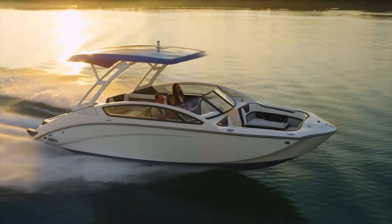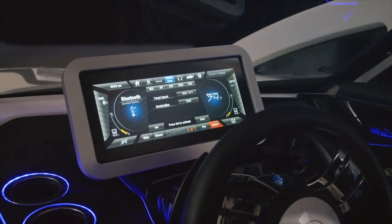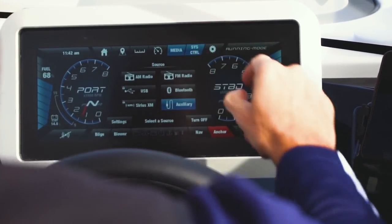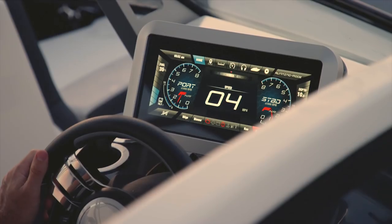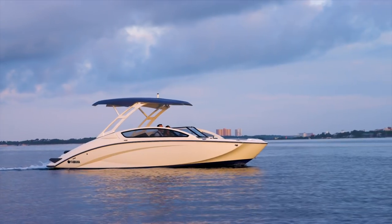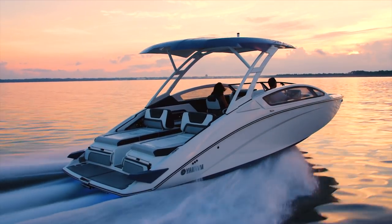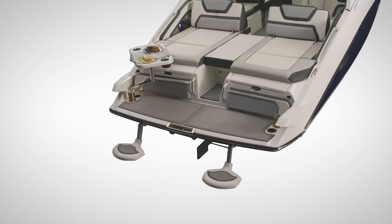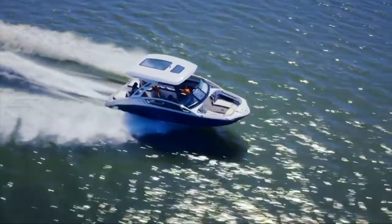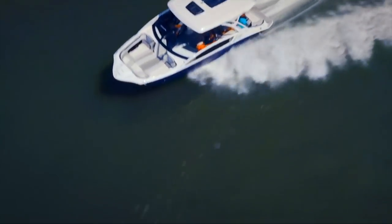And while that's the brawn of the boat, the brain is this, the Kinect touchscreen system that controls and runs everything. Navigation, stereo, all boat and engine functions are simply at your fingertips. And while the technology is impressive, Yamaha has also prioritized family fun with functionality. The swim-up platform is at water level, and the jet drive's tucked nicely out of the way so you can maximize your fun at these cool swim-up seats.